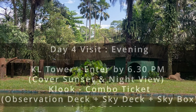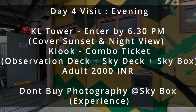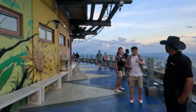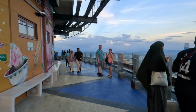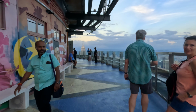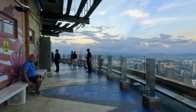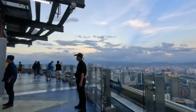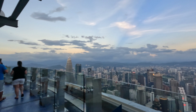In the evening, plan to visit the KL Tower, also known as Menara Kuala Lumpur. It's a 421-meter tall telecommunication tower in Kuala Lumpur. It is the world's 7th tallest tower. Try to reach there by 6:30 and make an entry and enjoy the sunset view. Try to extend till night for the night view with lights. This was one of the best spots that we really enjoyed, with a 360 degree view of Kuala Lumpur city.